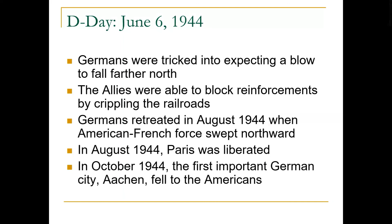And so Germany at this point is expecting an attack to take place in France, but they are tricked into expecting the attack to come in a far more northern region of France. And so when the attack is launched, the Allies attack from the air as well to block German reinforcements and cut supply lines to the German troops. So Germany is forced to retreat in August 1944, and as they do that, American and French troops sweep across northern France, gaining ground and reclaiming French territory.